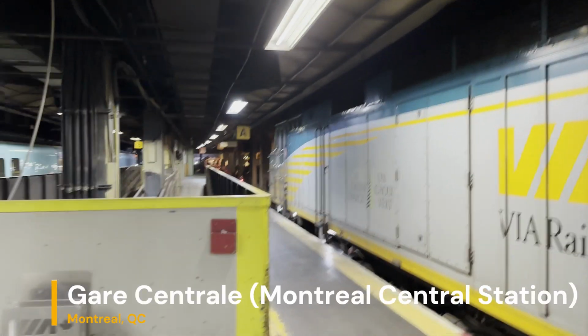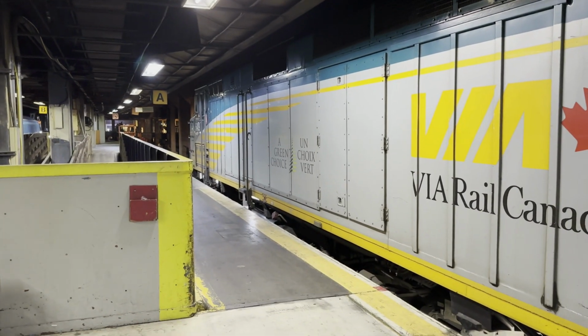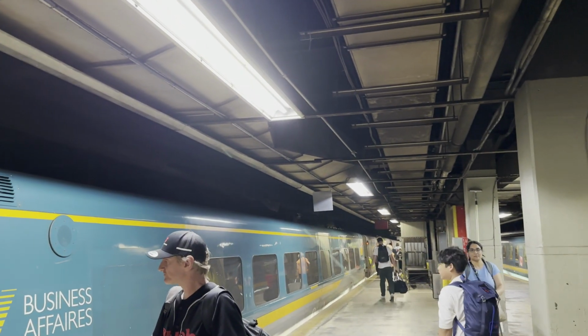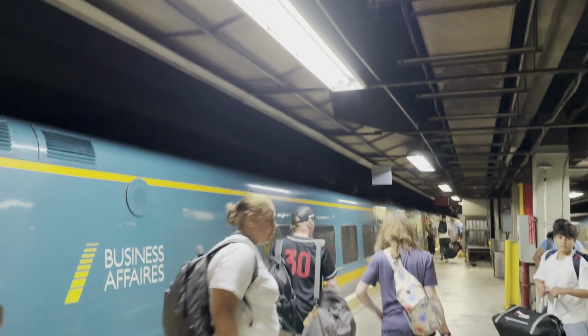Journey, I think, from Montreal, Quebec, which is where we are, to Halifax, Nova Scotia. But anyway, we have arrived at our destination, so we'll see you once we're off the train. Alright guys, this is our locomotive. We are on the platform right now. Street level. And then we'll walk to our car.